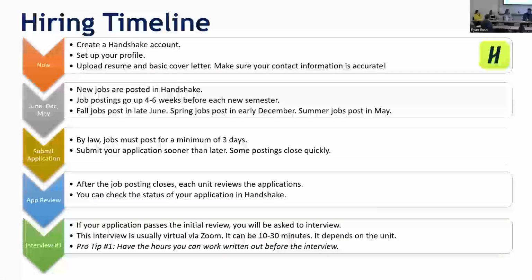Okay, so a couple of dates to keep in mind. Let's talk about the hiring timeline. After you check Handshake, if you decide to apply, let me step back a little bit. You should be checking Handshake about 4 to 6 weeks before the semester starts. With the exception of summer, we do like to get our postings up a little bit earlier for the fall semester. And that might mean that we might be posting at the end of June or early July at the latest.